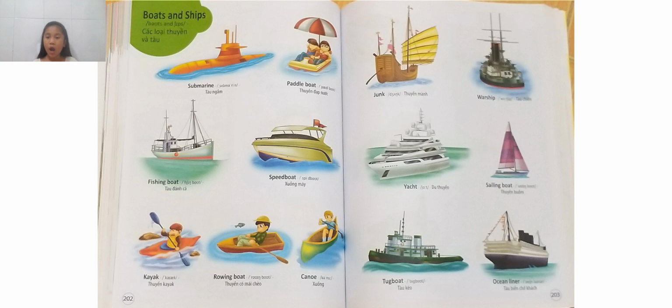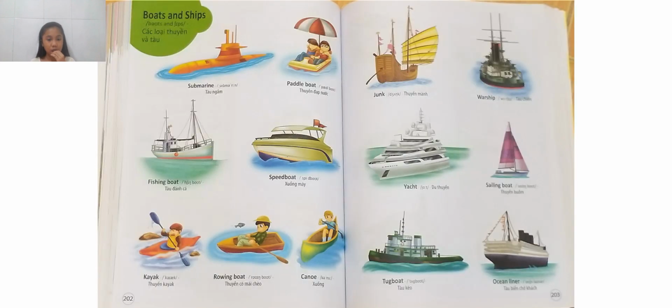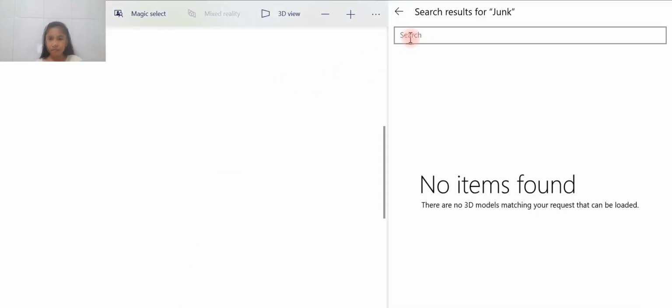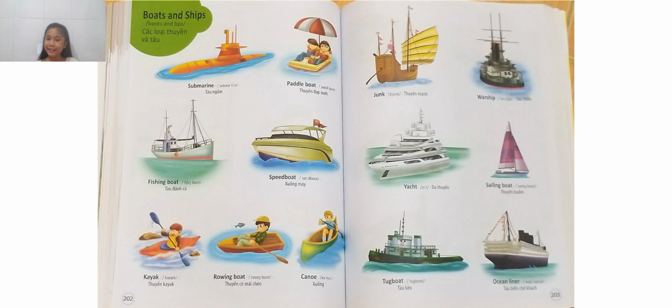Next is a warship. A warship is a ship that people especially use in wars. They would use it as transportation to fight in the oceans. They also use it to move bombs and the things that we use to fight. That's a warship. If you watch a pirate movie, they'll use a warship. No, there's no warship here. Sorry.